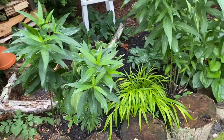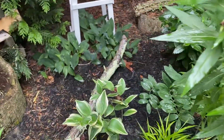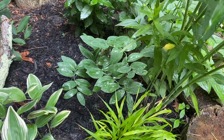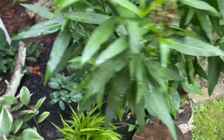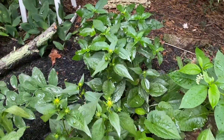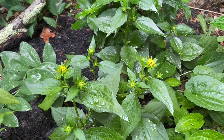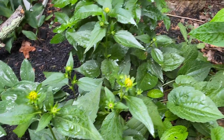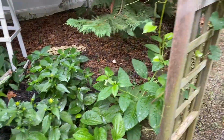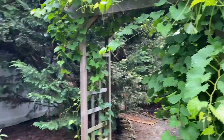With black-eyed Susans, more Japanese forest grass. I have 2 Song of Solomons. One's variegated and one's the native right there. Here's the black-eyed Susans. They're very short because they don't get a lot of light, but they are, as you can see, budding. We have cardinal flower in here. And then, of course, the trellis with the grapevine that leads into the kitchen garden.